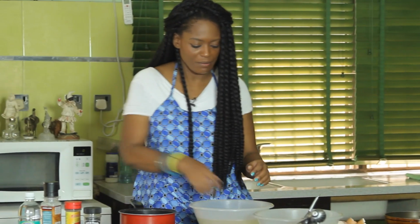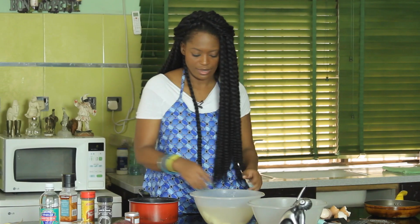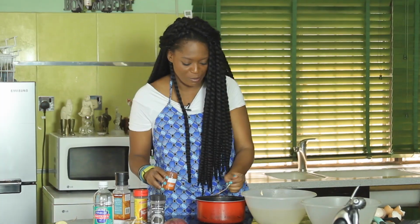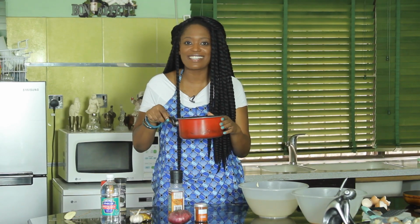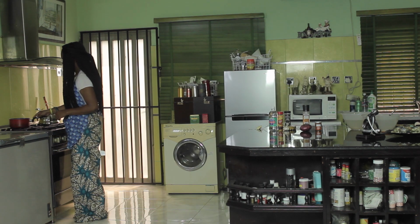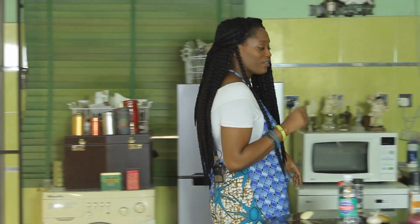I'm going to be putting in my sweet potato chunks. There we go. And now I'm going to be adding the spices to them. All right, so it looks like all of my spices are in, which means it is time to get boiling with these sweet potatoes. Okay, so that is my sweet potatoes on the fire.